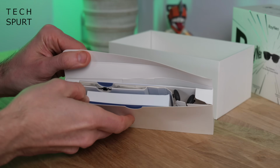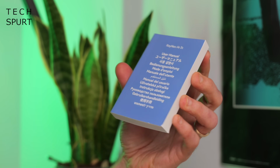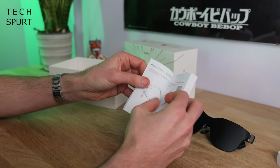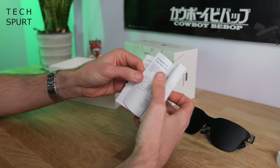And then you've got stacks more goodies, including a proper full-on chunkster of a user manual. But don't worry, the Air 3Ss aren't that complicated. This thing's just in about 15 different languages. It's pretty comprehensive though, including a QR code for downloading the RayNeo XR app, how to connect your glasses to your smartphone and other devices.